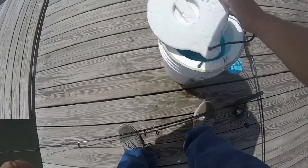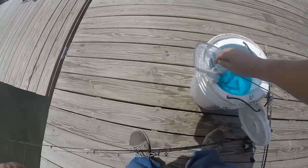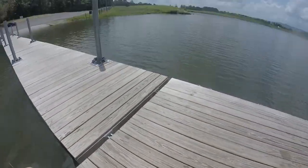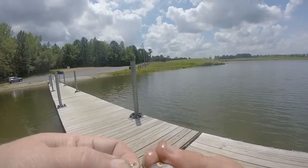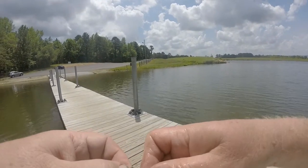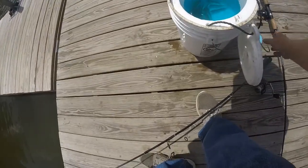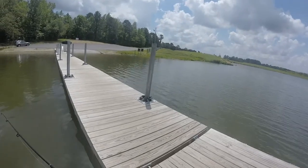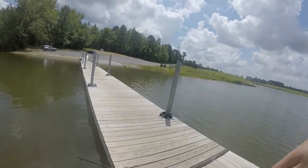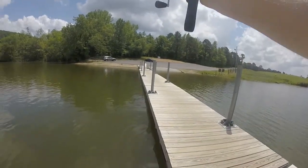I didn't bring all my stuff down here because I was fixing to go home, and I just thought I'd come over here while I had these shiners left and try to pitch them up underneath the dock here. Through the bottom, right at the nostril there. Let's cover these back up so they don't get hot. There we go. And just let him free line. That 1/32 ounce jig has just enough to get it under.